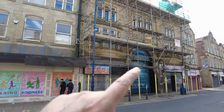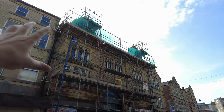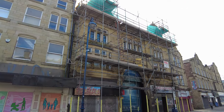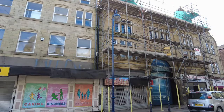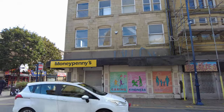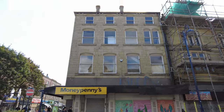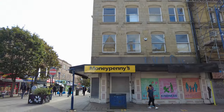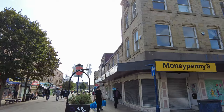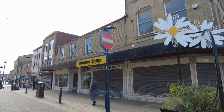So yeah, the arcade, obviously from the other side to this side. This scaffold's been up for weeks, months maybe. Nothing's happening. Nothing's happened since I've been filming it. So that is JB's. I want to go in there. If anybody knows anybody that owns that building, or the estate agent, it's not for sale or anything. There's no signs up saying it's for sale. That's the thing. There's so many empty shops around here, but there's no for sale signs.